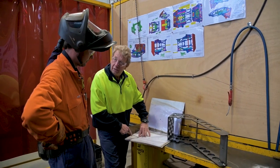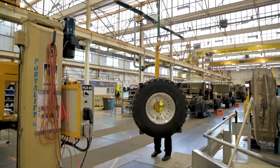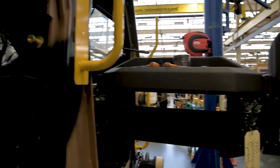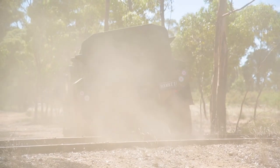Yeah, look, I'd strongly recommend young people try and get into a trade with the Bushmaster and the Hawkei. We've got over 85 different suppliers from around Australia and overseas. Being Australian made, in the little old town of Bendigo, it's something we're really, really proud of.